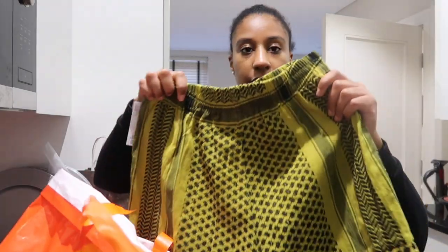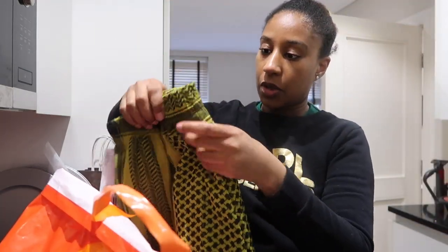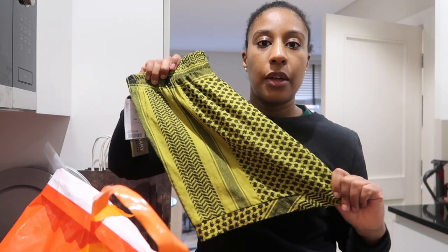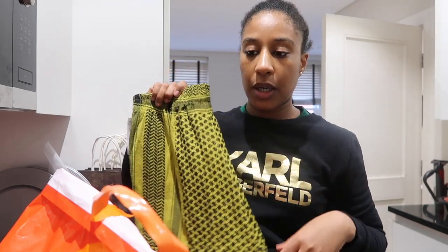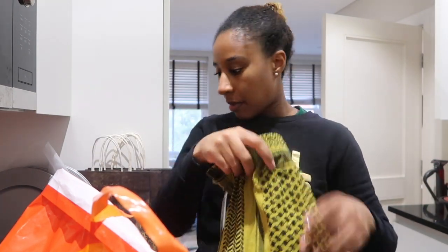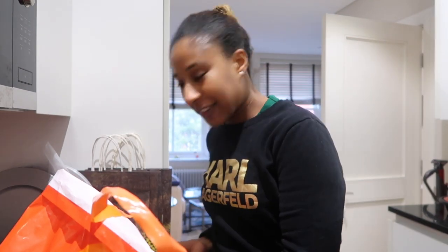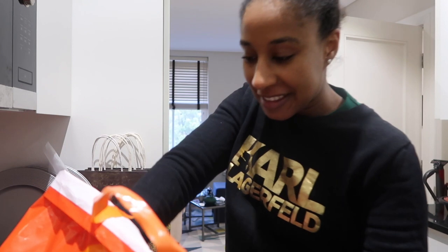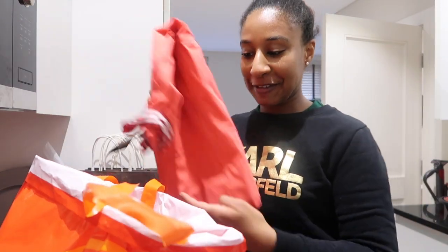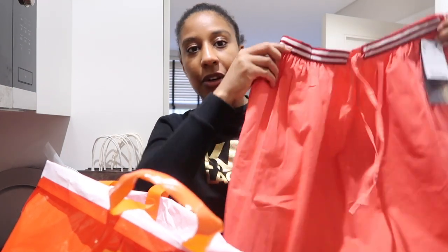So I'll show you what I have gotten from TK Maxx. The first thing are these shorts. They remind me of a hatta, which is the Palestinian headwear. There is also a similar thing in the Gulf countries, and it's called shmar. But yeah, it reminds me of hatta. My best friends are Palestinian, so I'm not sure if they're gonna be happy that I'm wearing shorts in that fabric, but fine.